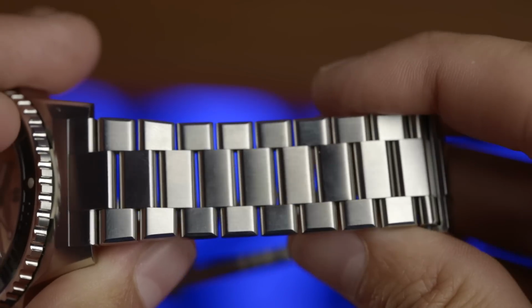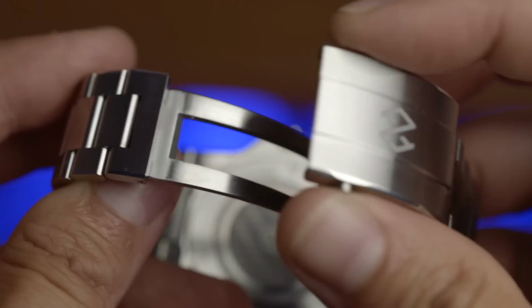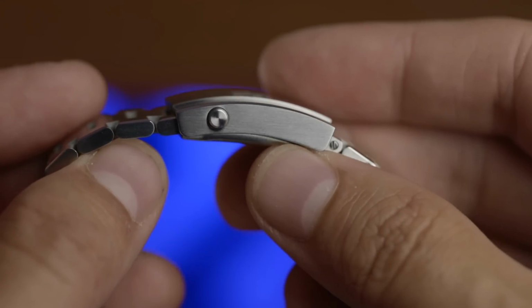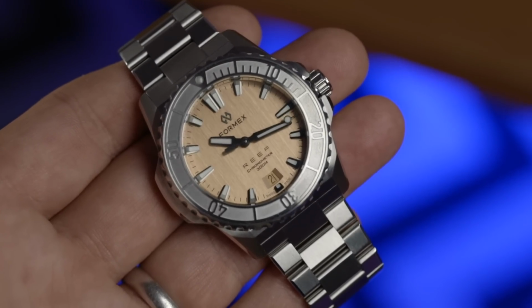Next up, the bracelet. Solid end links, solid links, short fat links, which means you get a tremendous articulation. The links are screwed. When you buy this watch, you can actually get this sized for you, so you don't have to do it, which is phenomenal. It does have male protruding end links, but they do go straight downwards, so I don't have a problem with that. The taper is very small. For someone with a smaller wrist like myself, I do like a good taper on a bracelet. You don't get it with this.